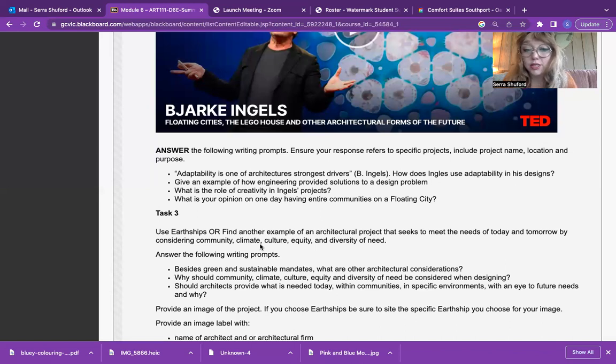It needs to fit all of those things. And then answer the following prompts. Besides green and sustainable mandates, what are other architectural considerations to have? Why should community, climate, culture, equity, and diversity of need be considered when designing? And should architects provide what is needed today within communities in a specific environment with an eye to future needs, and why?